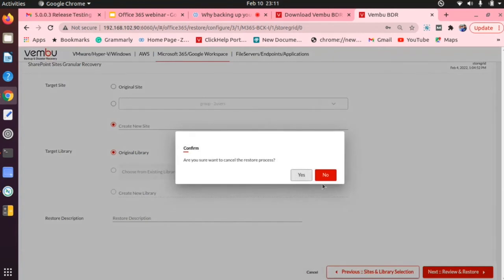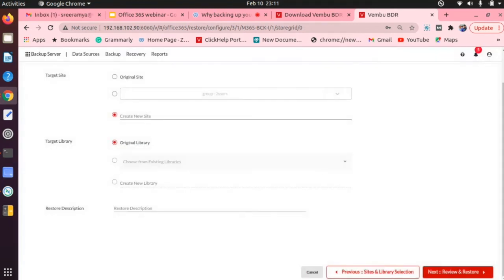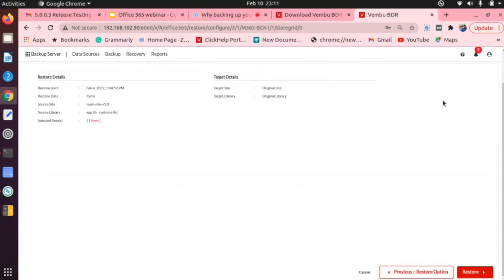So once you're done with selection, you can just review the selections and click on restore. You can review a selection and click on restore to restore your site.